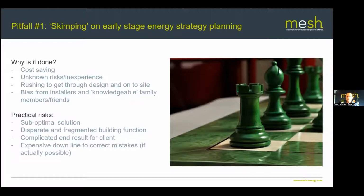There's a good reason why we plan stuff, and that's usually to make sure it's simpler, it's easier, it's more efficient. And the same goes with homes or more complicated buildings.